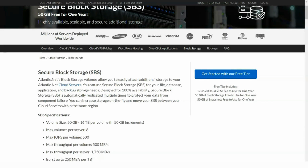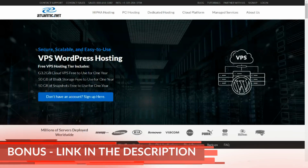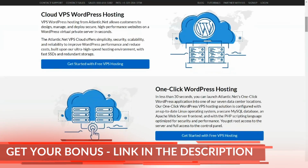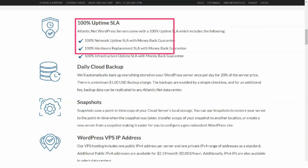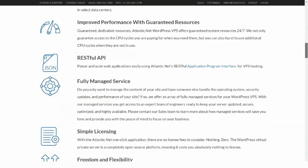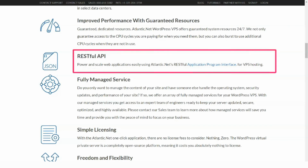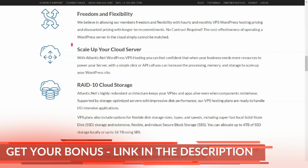Uptime Guarantee and High Performance. This host provides a 100% uptime guarantee, and the company puts its money where its mouth is, making up for the lost time in the event of downtime. Atlantic.net offers servers based on Windows, Debian, or Red Hat. Cloud users can even choose FreeBSD, an OS that's not usually part of such product lines.